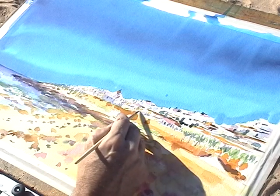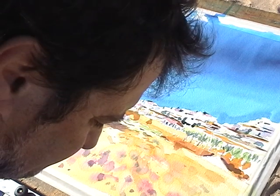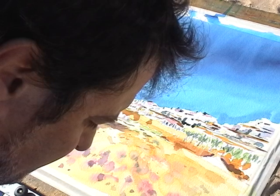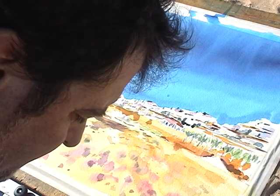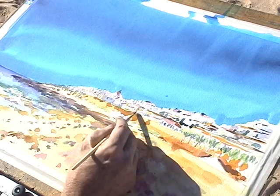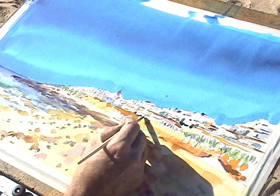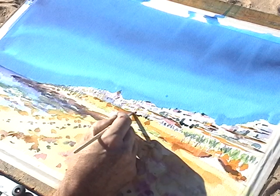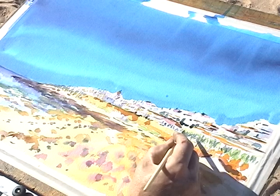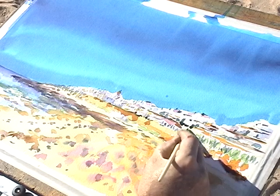These little bits of window, and we come down to the trees a bit lower down, and I'm going to make it slightly warmer. Let's hit a bit of burnt sienna now, and the indigo, and we'll just try and get some of these palms in a bit better.